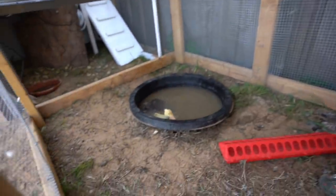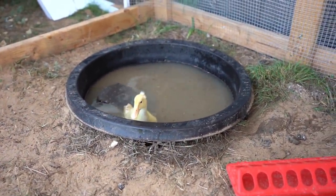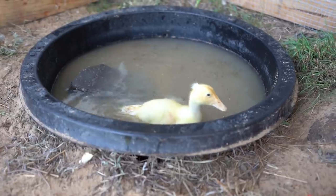Bubba, they are out of food. We got to get them new food. We got to change them ducks' water. Check him out. He's just loving life. Do we have a name for him, Bubba?